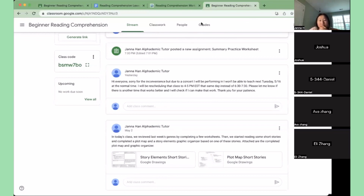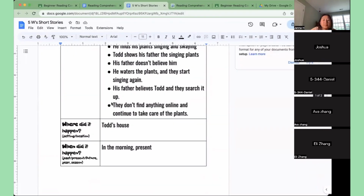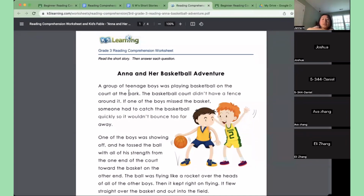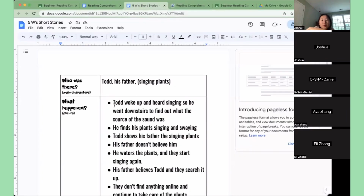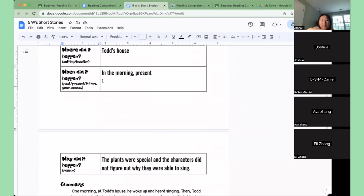Wait, how do you start this worksheet? So, were you paying attention when we did this? Yes, I saw it. So when you click the link in the chat, you have this story, right? So read the story and then do the worksheet. Like who was in the story, what happened in the story. And you can just delete everything, it's just down below.